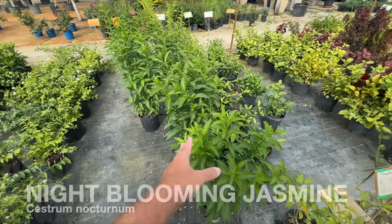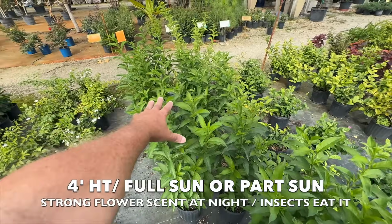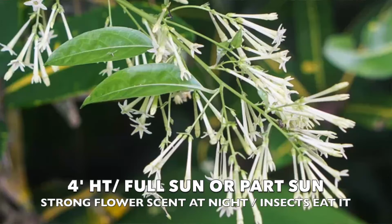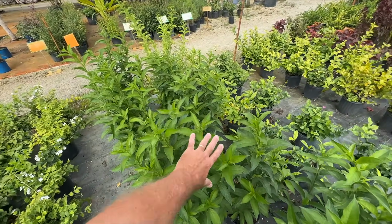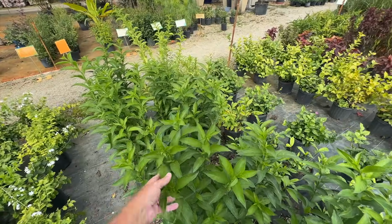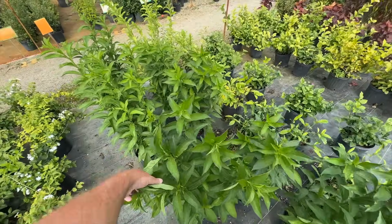This here is night blooming jasmine. The flowers come out in the evening, ergo the name. Gets a little bit taller than this. Insects do like to eat the leaves, but boy, this has a powerful scent when she's flowering. You only need like one or two in your yard. Put it in the southeast corner where the breezes come through in the summertime and spring, and it's just really cool. It has a kind of strong gardenia smell, but it's amazing.